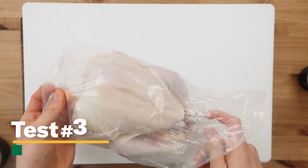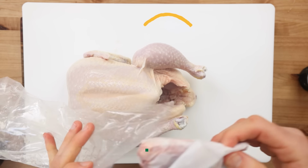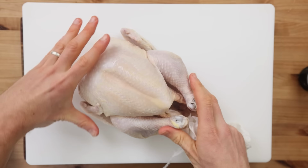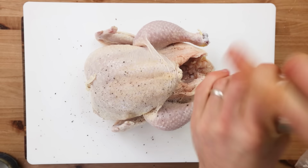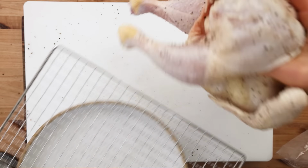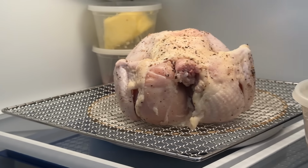All right, let's go for a full-on roasted chicken in the air fryer. I've got a nice 4-pound bird here. I'm gonna first just pat it dry to get off any extra moisture. And then just like the steak, I'm gonna be dry brining this overnight. So I'm gonna season the entire chicken with salt and pepper on the exterior skin and within the cavities as well. And this time I remembered to put a rack on that plate for complete airflow on the chicken, and I'll pop that in the fridge overnight.